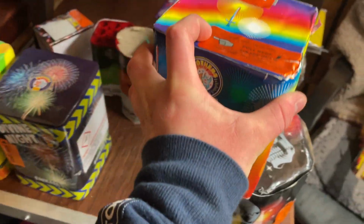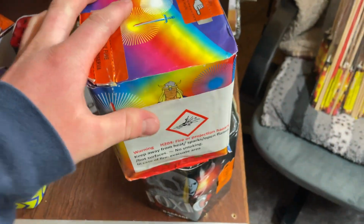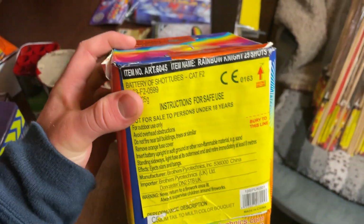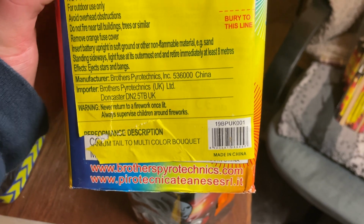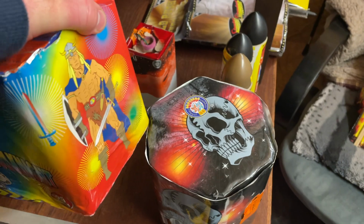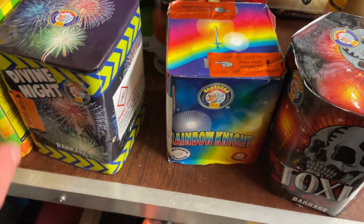I love the artwork on this piece. Proper retro sort of style. It's by the Pyrotechnica company, under that sort of premium range that they have. 225 grams. The effects are titanium tail to multicolour briquette. But I watched the video, there's not much colour in it, there's quite a lot of bang, so I don't really know if it's just their stock video from China, but I'm going to see when I fire it.